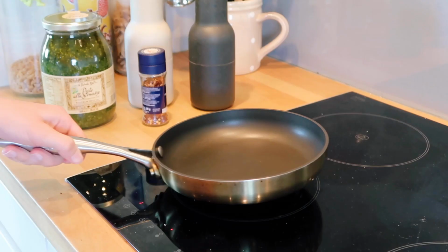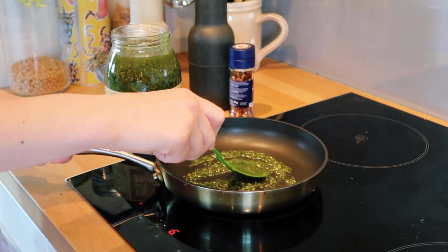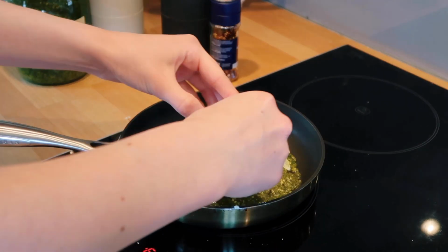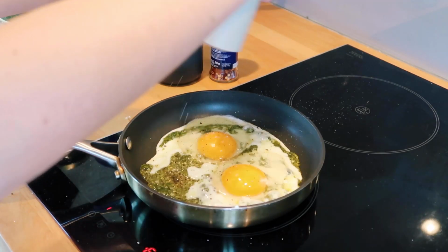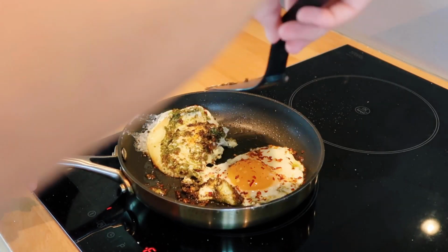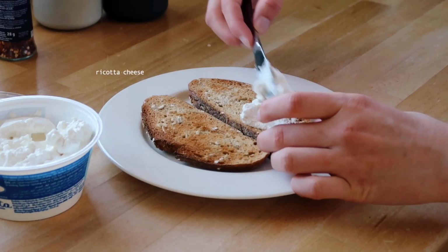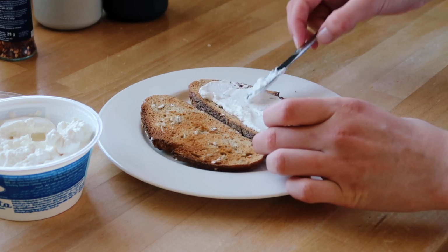For lunch today, I decided to try out these pesto eggs that I've been seeing all over social media the past weeks. Instead of butter or oil, use pesto to cook the eggs in. I added some different spices, and of course, I failed to flip the eggs, so they didn't really turn out the perfect way I wanted them to, but that's fine. They tasted good, so that's what matters.